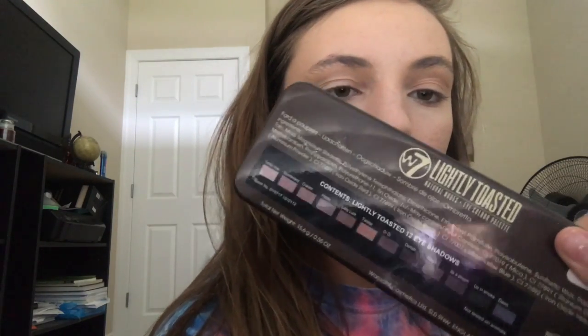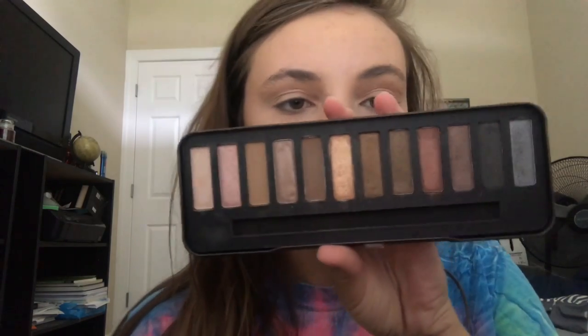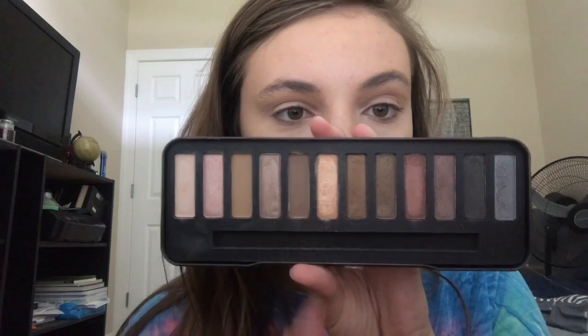It's a natural nudes eye color palette, and it has the shades on the back. It comes like this. Mine broke off because I was a little too excited. It comes in these colors. My favorite is the gold and this pink, which is what I use pretty much every day.